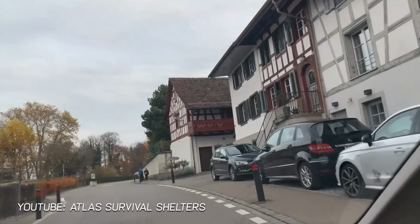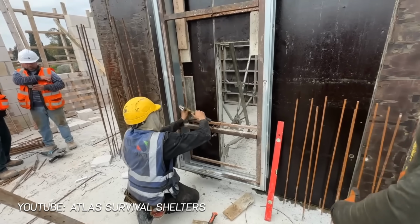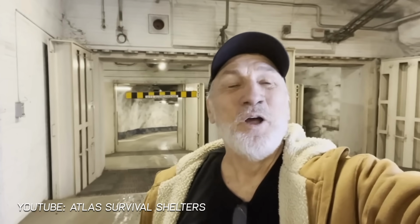When you go to countries where bunkers are common, it's like breathing air there. I mean, Switzerland, Finland, Israel, Sweden, Norway. There are just so many countries where having a bunker is like having a garage in a house. It's no big deal. It's just how things are. Having a place to go makes you feel secure.